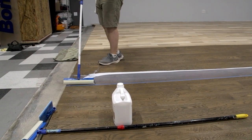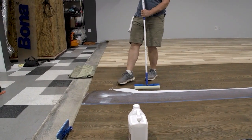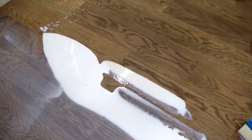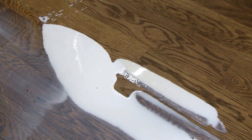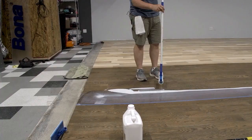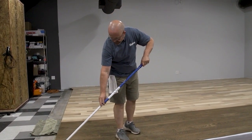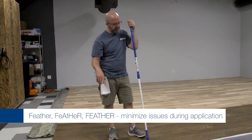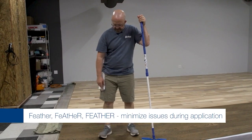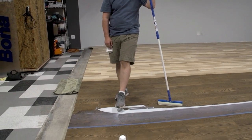Get to the end. Now, whoops. That's something you want to try to avoid, is splashing. I also want to make sure that I pad out in line with the grain. Especially with these products, don't pad out across the grain and risk that you're going to leave a heavy mark there. And then it all comes down to feathering and carefully feathering. So if I leave a mark like that in the floor, it's probably going to stay there.